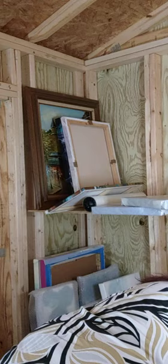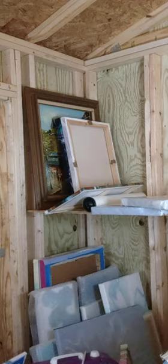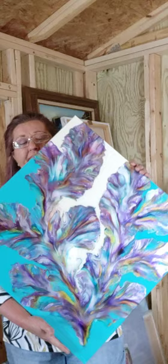I gotta get another piece of tape, y'all. Okay. Painting number 8. Right there. Another beauty. Painting number 9. 24 by 24 inch gallery wrap deep edge canvas. This is one of my newer paintings, and she's not for sale. This is full price.